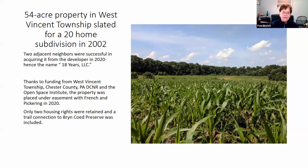This property is 54 acres in West Vincent Township on the corners of Beaver Hill and St. Matthews Road. And this was slated for a 20-home subdivision in 2002, but it was also part of a larger 88-home subdivision that was an additional 100 acres, 50 acres on each side of St. Matthews Road. So in this latest one, two adjacent neighbors acquired it from the developer in 2020, and it took 18 years to do this acquisition. And it was a wonderful partnership with West Vincent Township contributing open space funding, Chester County, DCNR, Open Space Institute.